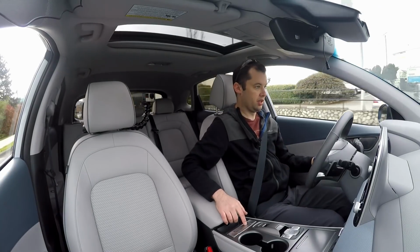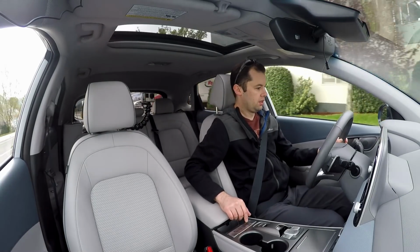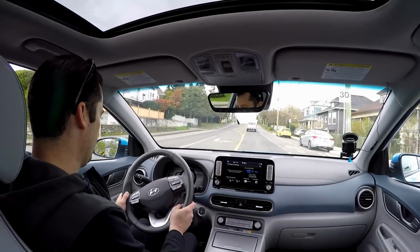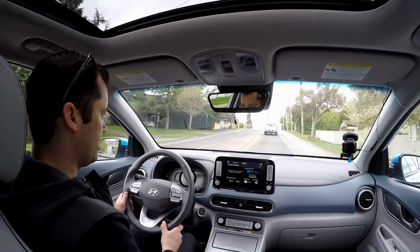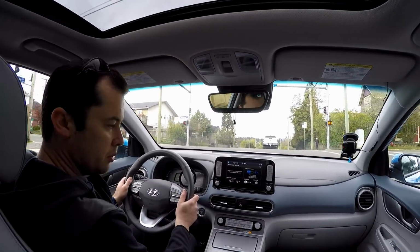Okay, I want to put the car in Eco. Mode Sport, Eco. Okay. Now this is a 30-kilometer-hour zone, and immediately after I put it in Eco, I can feel a change in the car. It's not so jumpy, still responsive, but it has tamed it down a little bit.